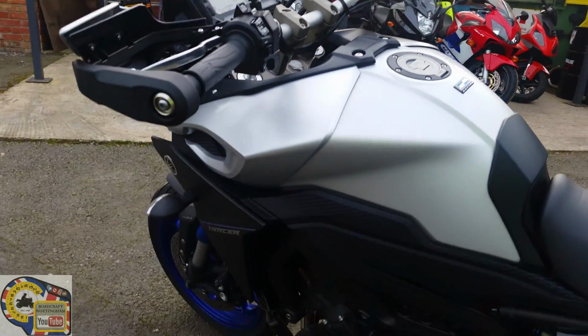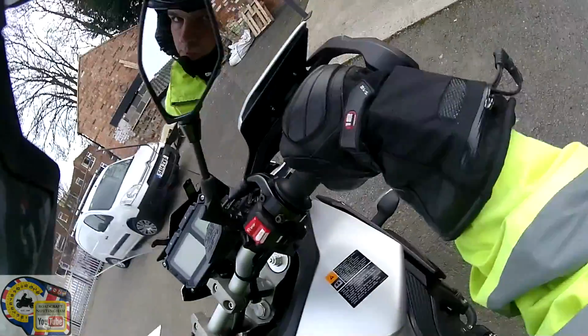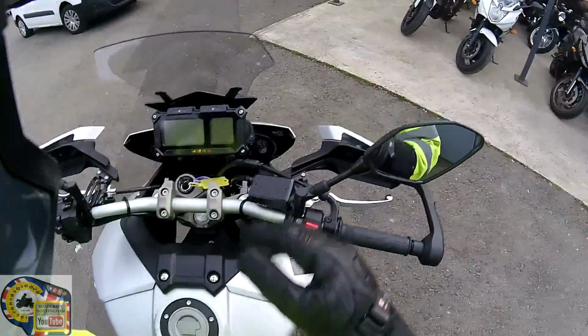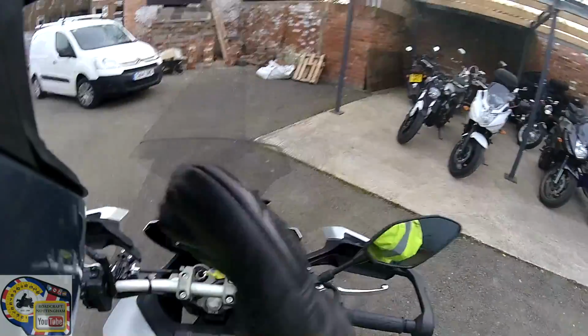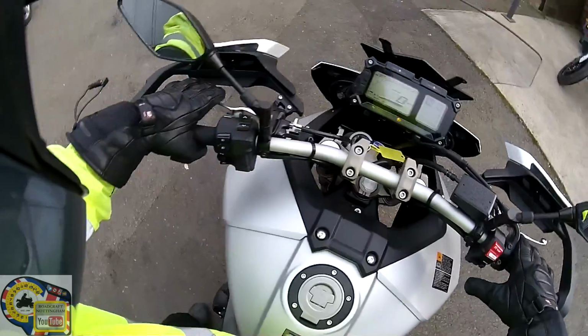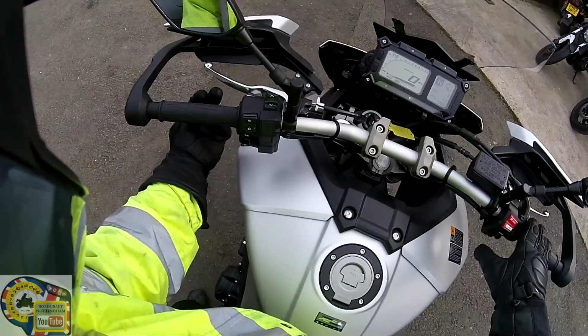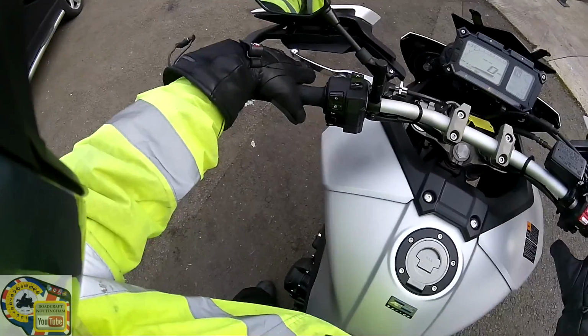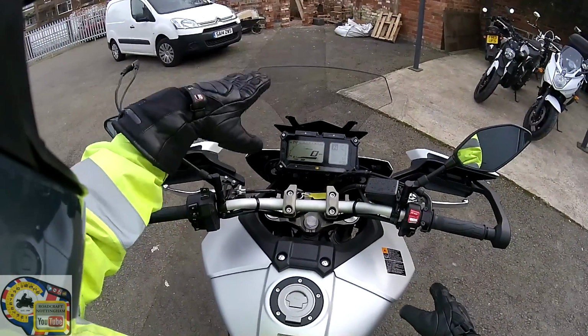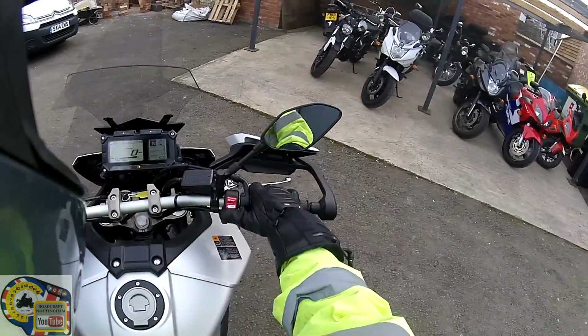So there we go. Let's go and have a play. It's a little fiddly getting to the ignition key, but it's not a major problem, is it? Oh God, I wish they'd adjust these bloody clutches. That needs to be about an inch further down, so it's actually in line with my hand. At the moment, I feel like I'm operating like that, when it should be operating like that.